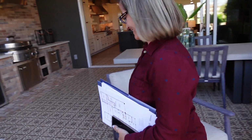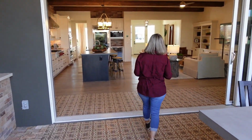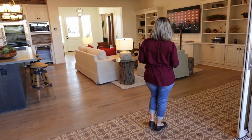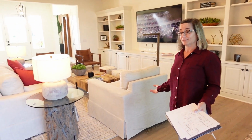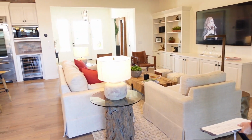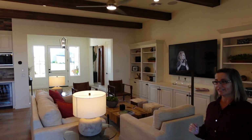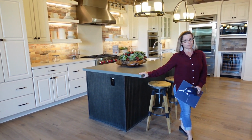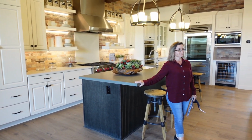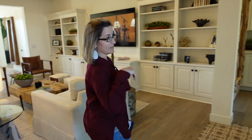Tour. My bad. Let's go back in. Let's not walk through this space without taking a moment, right? Beautiful. Good sized gathering area. Again, connects with the kitchen so you can be in the kitchen but still part of the action. Well done, Toll Brothers. Let's check out the master.